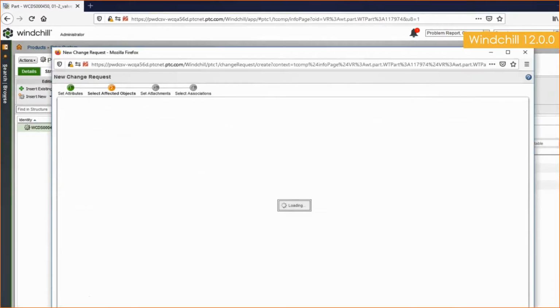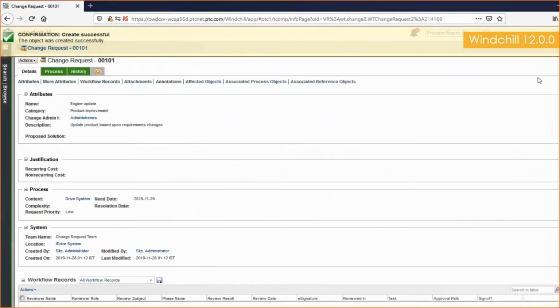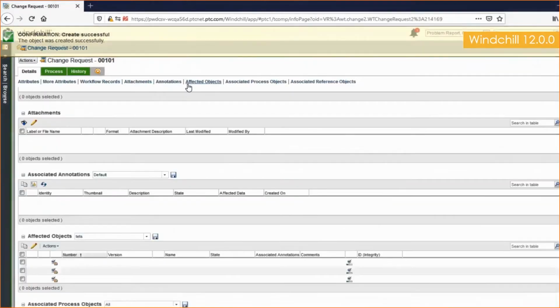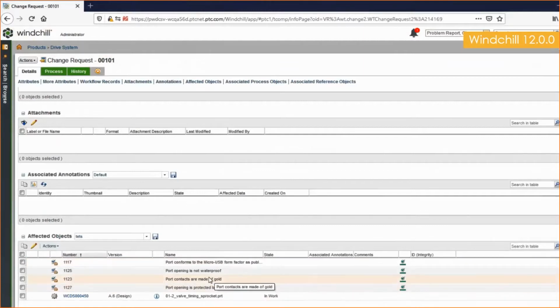And once the change request is completed, we can navigate to the change request to find all of the related objects. And down below, we can see the requirements have been added to the affected objects. So this makes it easier to understand what requirements may be affected by what changes, and makes it easier for you to do your impact analysis for any future changes.